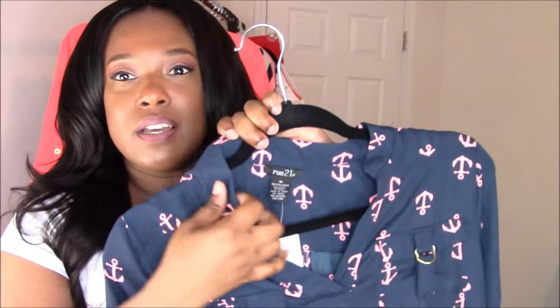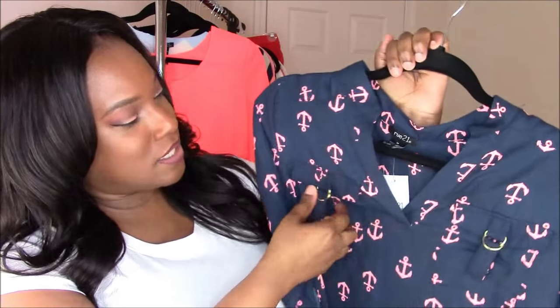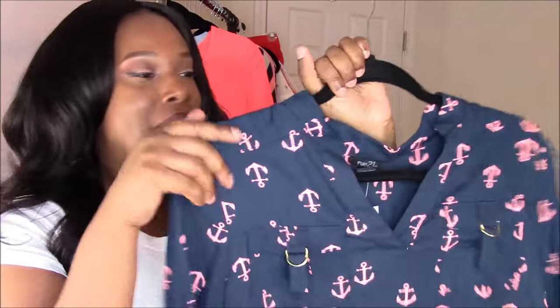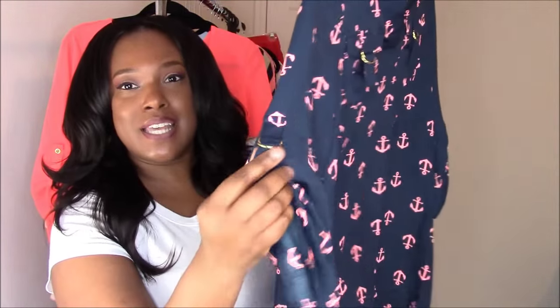This one has kind of that collar detail, the stand-up collar. And it has these faux pockets here. And these have anchors on them. And it's navy blue, as you can see. The same little pocket detail.